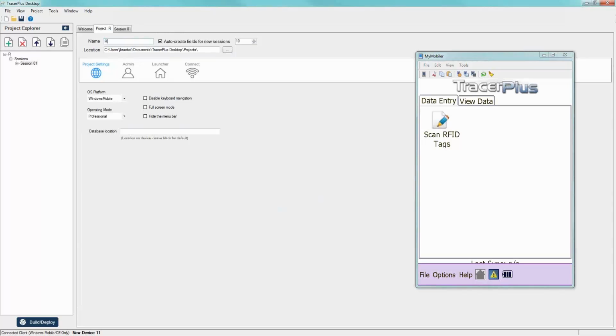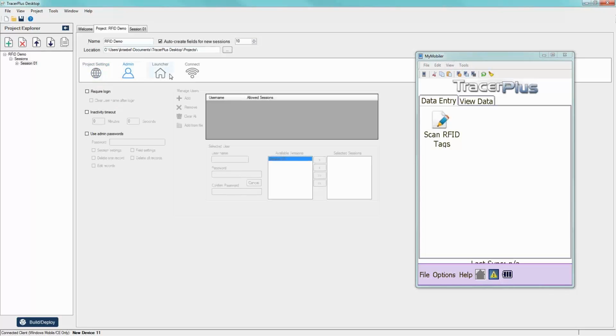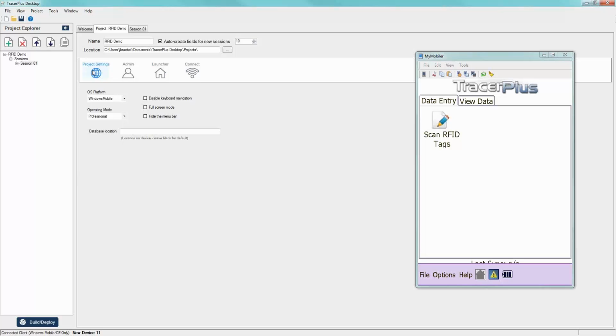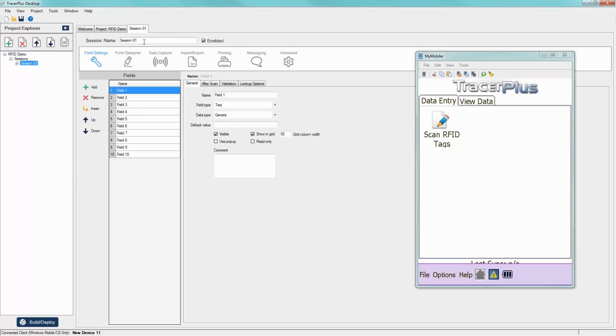So we'll name this one RFID demo. There's nothing really specific to RFID in these settings here. We have some various admin and launcher and connect settings you can configure here, but since we're focusing on RFID, I'm just going to deal strictly with that. So for our first session, we'll call this RFID multi-read.